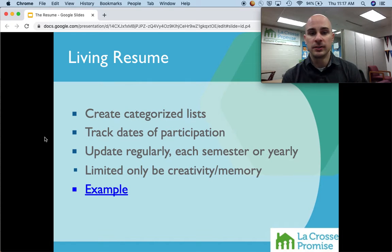Now, how to build this living resume, here are a couple of bullet points, and we're going to show you an example here. So you're going to create categorized lists. So that might be the sports you participated in, the classes that you've completed, the volunteer experiences you've had, the jobs you've had, all those things. You're going to want to track the dates of your participation in those things because that's the hard thing to remember when you're trying to call upon stuff from 2, 3, 4 years ago, whatever the case is.